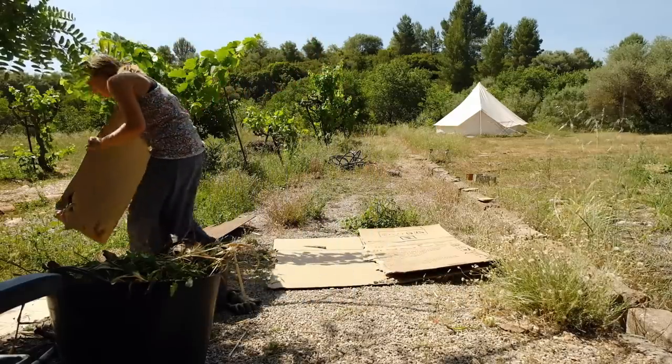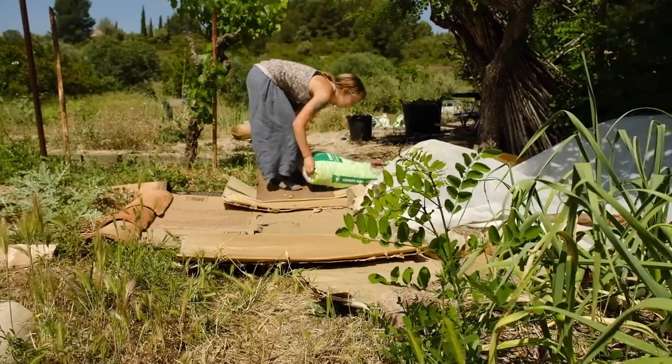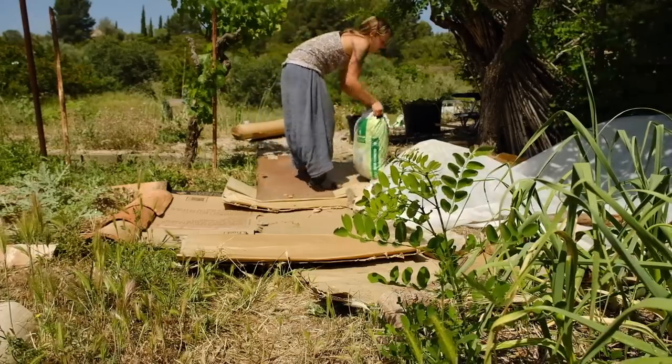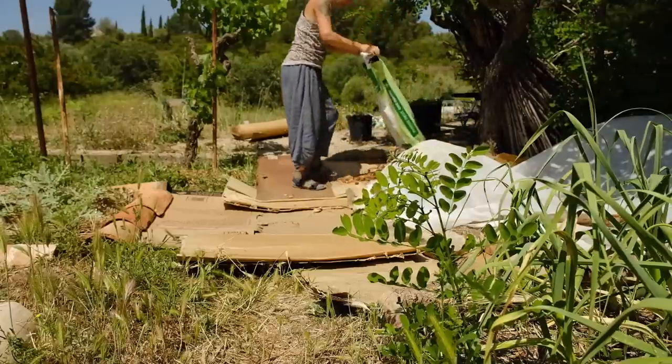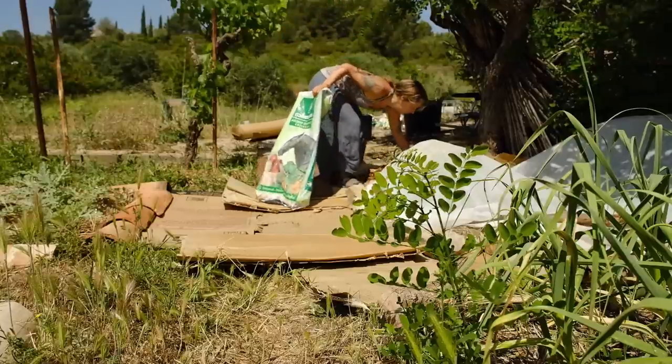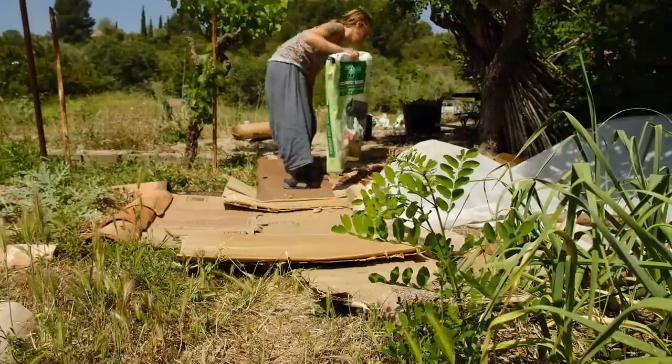But I really do think it could be worth it, because it is so nice to walk down the wood chip paths and it just makes such a difference. And I really do want this small section of garden, it's not going to extend any further than these three rows of beds, I really do want it to be a place that I just love being, and I love walking around, and I love spending time in.